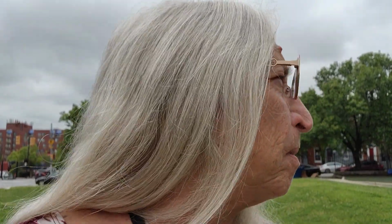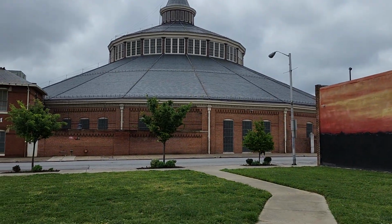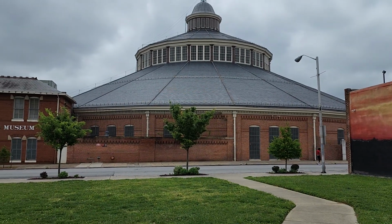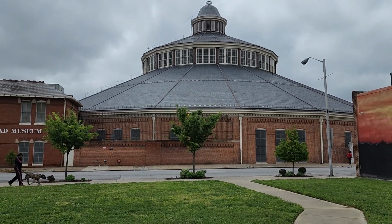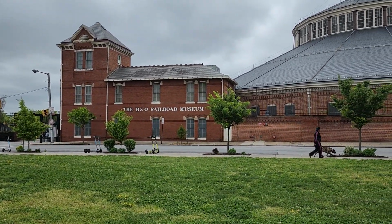So where I am at the moment is in the 900 block of Lemon Street. It is a typical Baltimore neighborhood, and it is where the workers on the railroad had lived and, of course, worked. So I'm going to turn the camera around here because once I see this is what started it all. This is called the Roundhouse, and it's right now housing the Baltimore Ohio Railroad Museum.